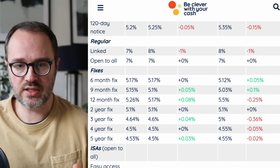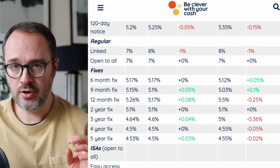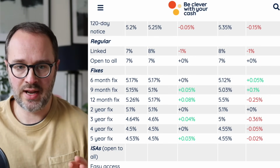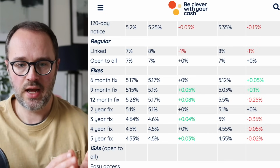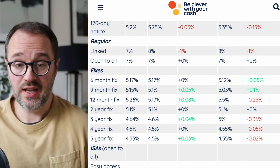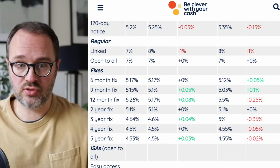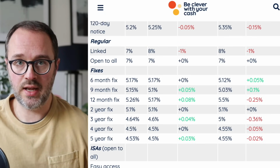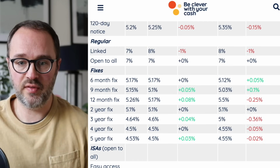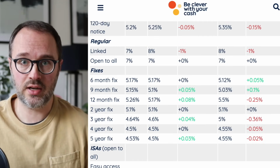The biggest increase there is the 12-month fix, up, again, not a huge amount, but up 0.08 percentage points. So you can now get a 5.126% 1-year fix, whereas a month ago it was 5.17. In fact, it was down to 5.1% in between this. So extra accounts have come along to boost it. But still well down on where we were at the start of the year, where that was 5.5%, and obviously we could be getting more than 6% back last September.